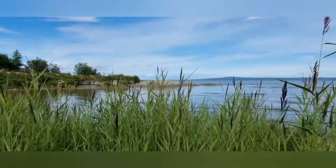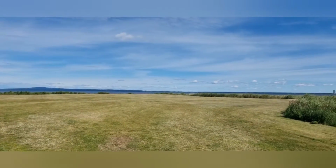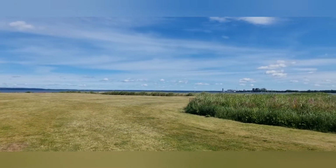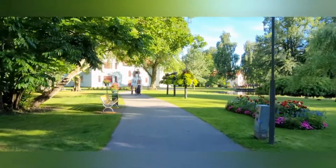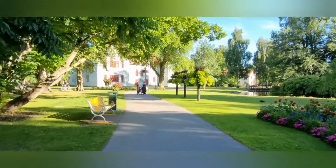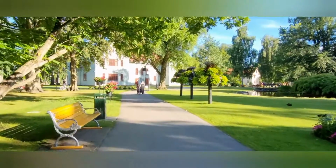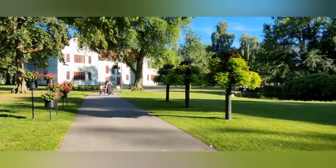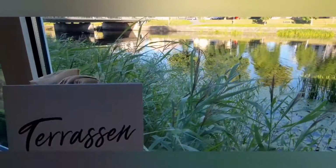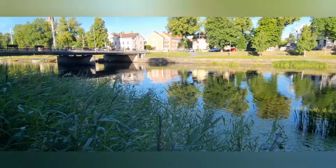Just outside Lidköping you find Kinnekulle, which is a mountain that is 306 meters high, which is a very popular hiking area. Such a small town has really nice outdoor areas, and I think you should visit here if you have the possibility. It's a typical Swedish summer town.